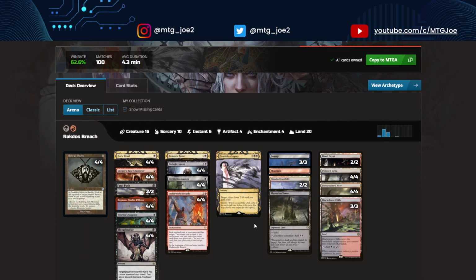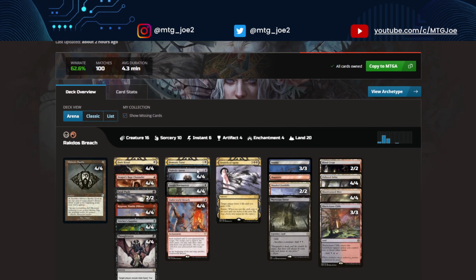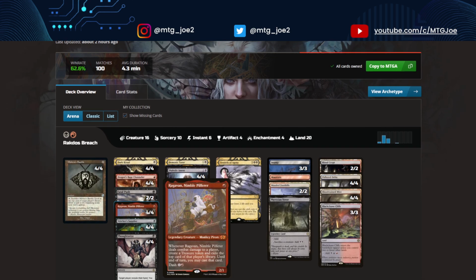So it's been pretty stock since then. The only kind of deviation you'll sometimes see is some are on the full Ragavan package, some are playing Deathrite Shaman in the main. More and more, Ragavan seems not the best card in the format, just with Bowmasters running around. Burn, I've cut it down to 2. It's more of an ancillary threat, but Dragon's Rage Channeler really enables this deck.